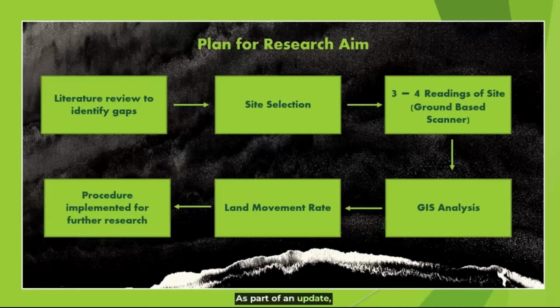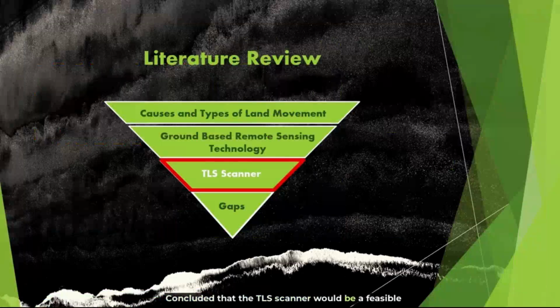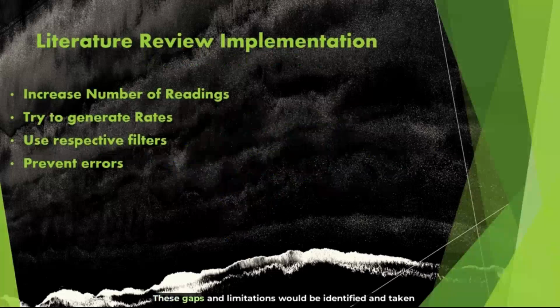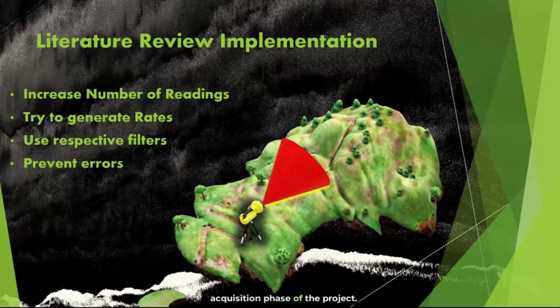As part of an update, the literature review has been done, along with part of the site selection process. The literature review concluded that the TLS scanner would be a feasible ground-based remote sensing technology, along with the gaps which were identified and could be mitigated within this research. A series of gaps were identified for which mitigations would be taken into consideration. These gaps and limitations would be considered during the data acquisition phase of the project.